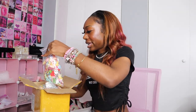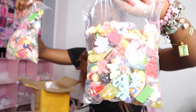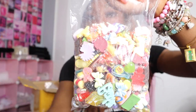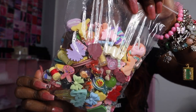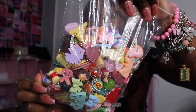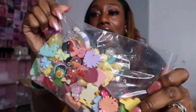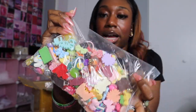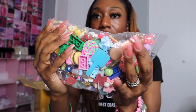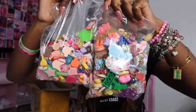So we're about to get right into it. The first thing I ordered was 200 mystery mix charms. Y'all know I love making mystery mixes. I am one to not shy away from these type of charms because this is super cute for my audience as well. I do have a large mixed audience and a lot of people love my super animated charms and things like that. So we have 200 of those.